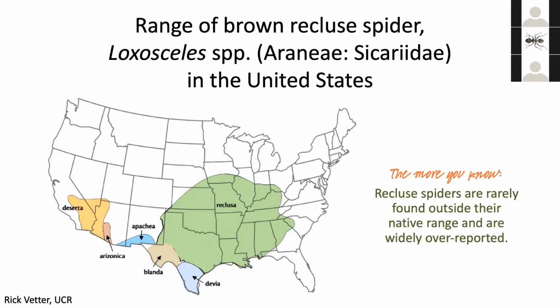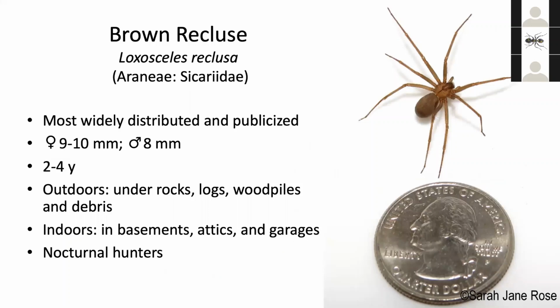Recluse spiders are rarely found outside of their native range and are widely overreported. David is saying that in his district, every spider is called a recluse. And that is exactly how it is. Everybody that calls is not worried about anything else, but they're worried about brown recluse. And you ask them where they live, and they don't live anywhere close to any range of any species of brown recluse. But we do need to address it.